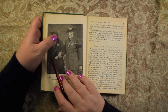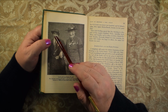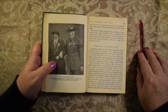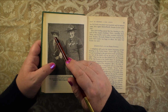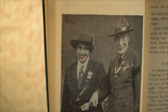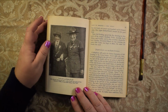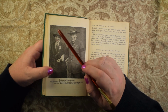the young lady who had this book decided that the lady in the portrait needed to have some red lips. I'm going to pull this up farther so that you can see her lovely red lips. Which makes me laugh. We used to do those kinds of things when we were kids, didn't we?